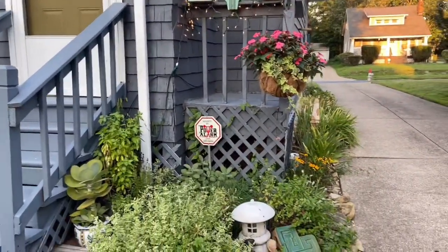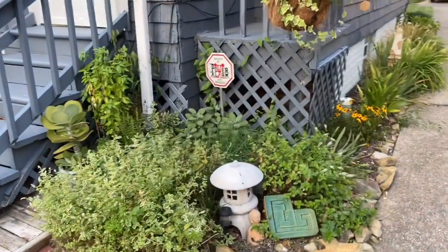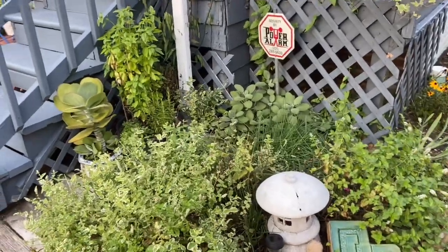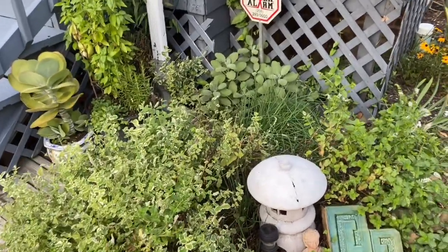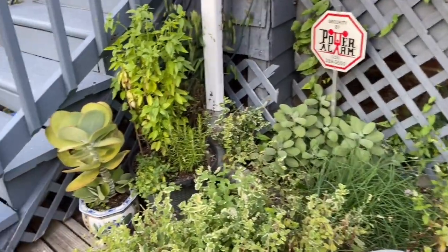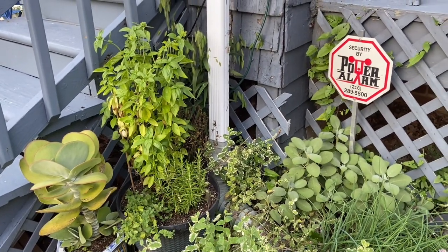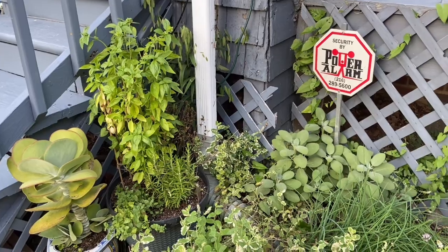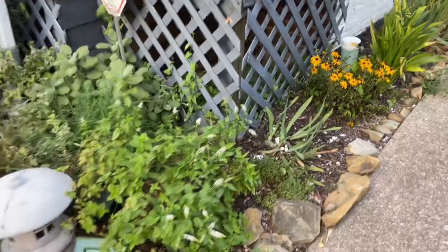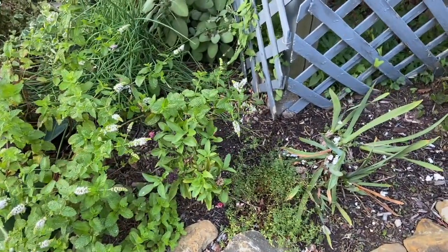But this is where I have most of my herbs, because I like to have them right by the back door, because my kitchen is close to here. I have a ton of what they call mojito mint, which is this variegated mint. I have regular spearmint, I have sage there in the back, and in the pot, I have rosemary, basil, oregano, and then I have a few different varieties of thyme down here, and I have some globe basil, thanks to my friend Alyssa.